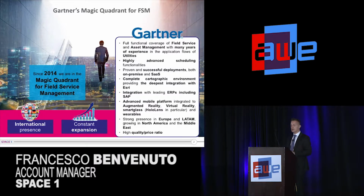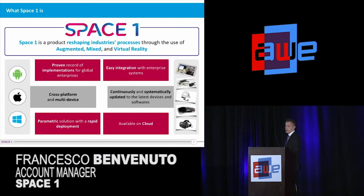GeoCall has been part of the Gartner Magic Quadrant for field service management since about 2014 for a few reasons. First of all, the fact that it has a very powerful scheduling engine. We can integrate with any ERP or any asset management system and GIS, Geographic Information System. And as I said, for the connection with our augmented reality product, which is called Space1.